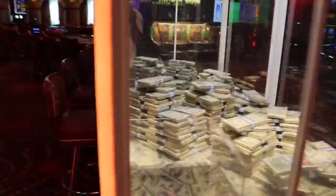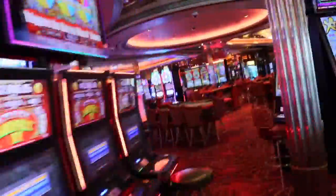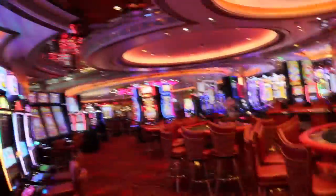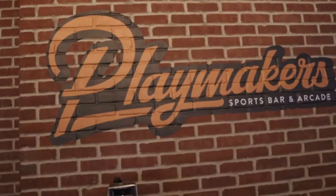Right now, we are headed to Playmakers. As we're trying to get to Playmakers, we are making our way through the casino. The casino was pretty big for this ship. It had a lot of slot machines, and it did connect to Playmakers, which was very awesome.